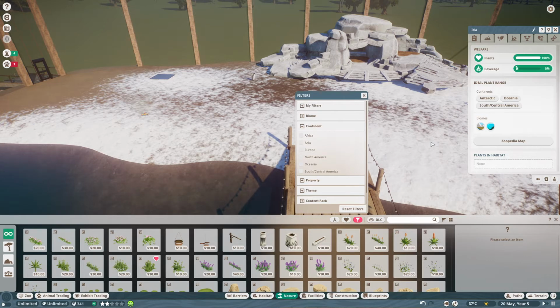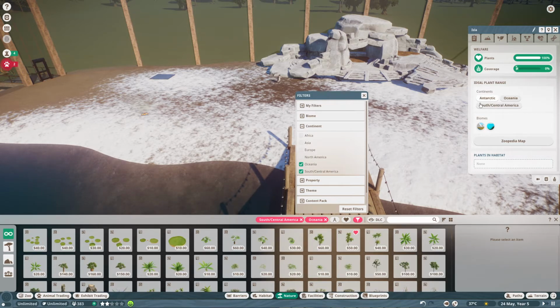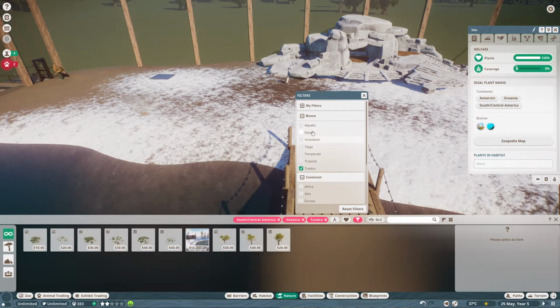Are we getting new stuff? Because I think you wouldn't add an Antarctic tag if it wasn't a tag. So are they gonna make it a tag? Because why else would it be there? You know? That's just me wondering.